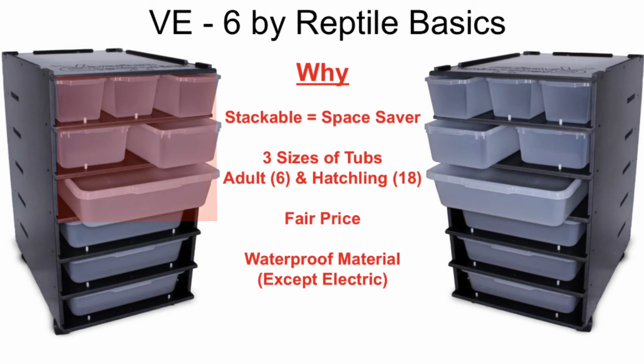Another huge advantage of this rack system is that it utilizes 3 different sizes of tubs. For this project, we have chosen to go with adult-sized tubs and the newborn tubs. These racks also come included with heat tape in the price. I found them very easy to put together, and the PVC material that is used is waterproof. Now let's take a look at a couple other startup items.